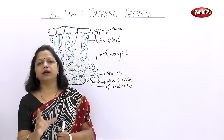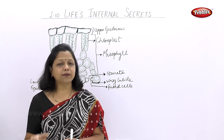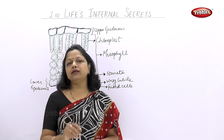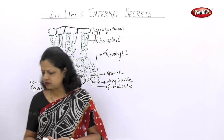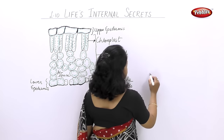Keep the plants in the dark for about 3 to 4 days. That means the starch is being utilized and no photosynthesis takes place. So it is called a destarched plant. Now place each plant on a separate glass plate and place a watch glass containing potassium hydroxide. I'll show you what it means.